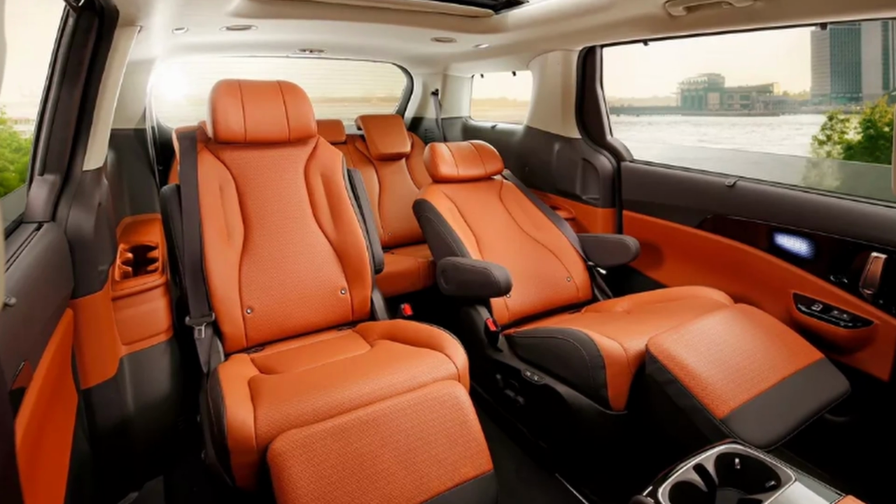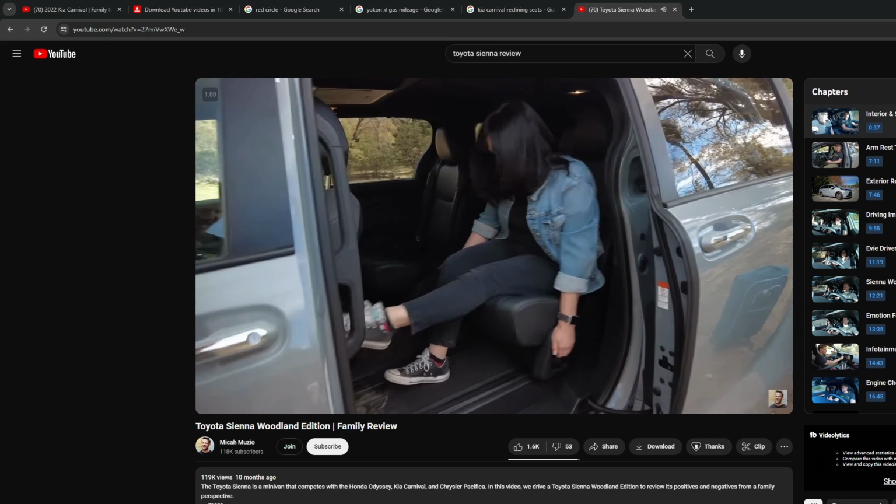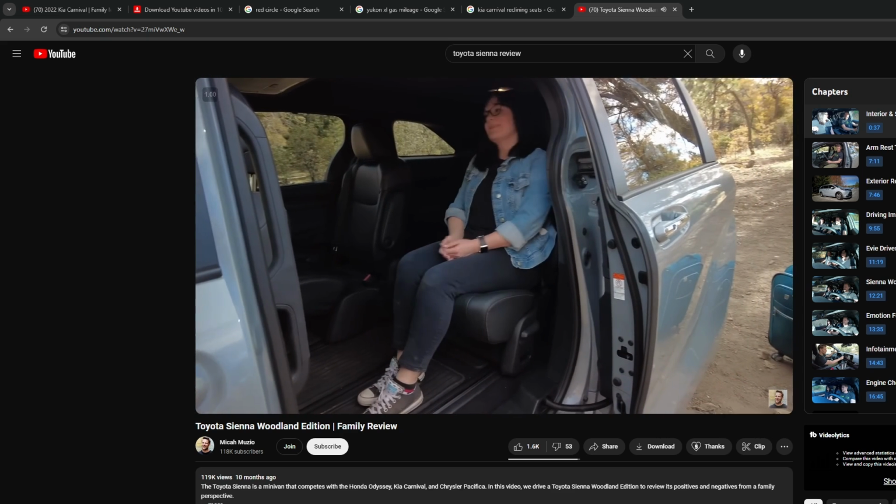And then you've even got more luxury features too, like reclining seats or seats that slide all the way back, basically giving you a luxury business class airplane experience if you really wanted it.